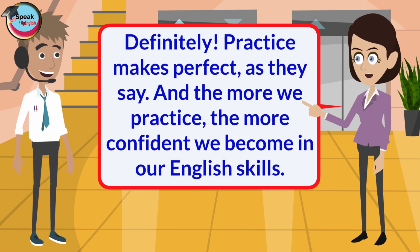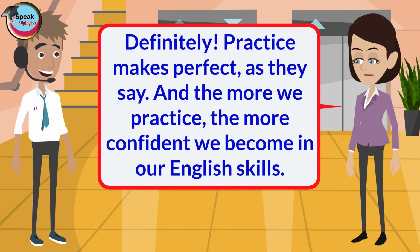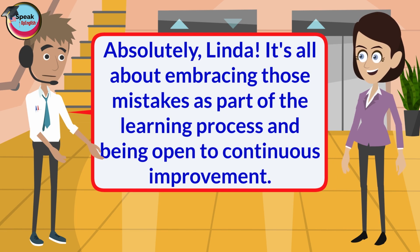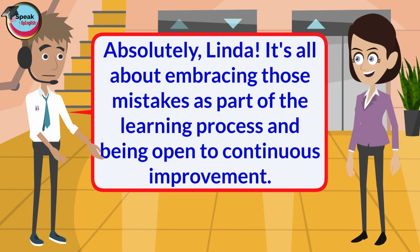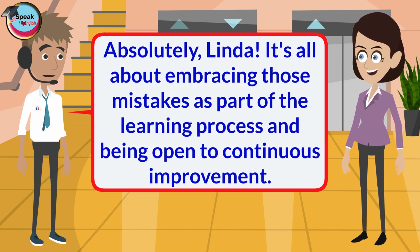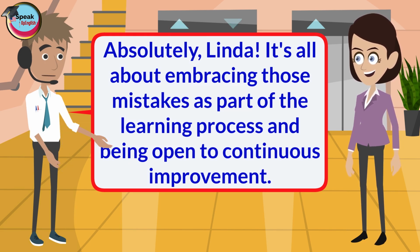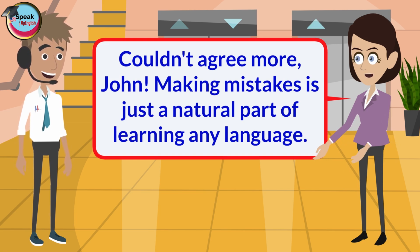Definitely. Practice makes perfect, as they say. And the more we practice, the more confident we become in our English skills. Absolutely, Linda. It's all about embracing those mistakes as part of the learning process and being open to continuous improvement. Couldn't agree more, John. Making mistakes is just a natural part of learning any language.